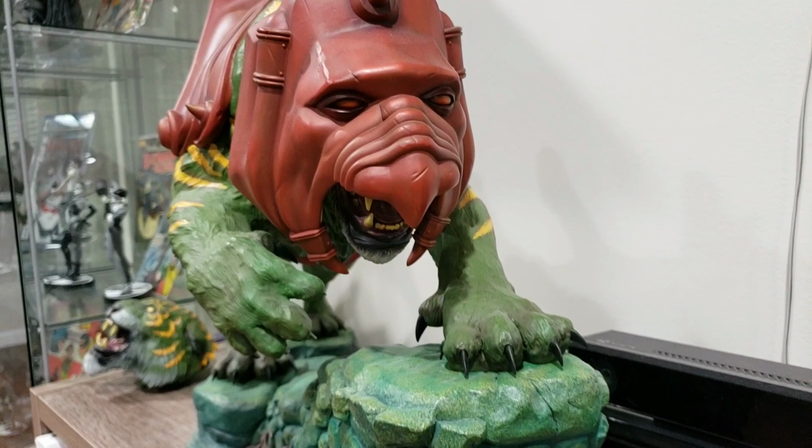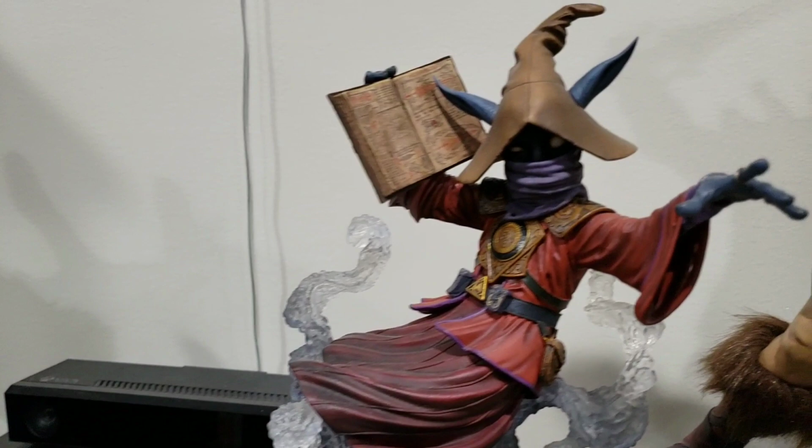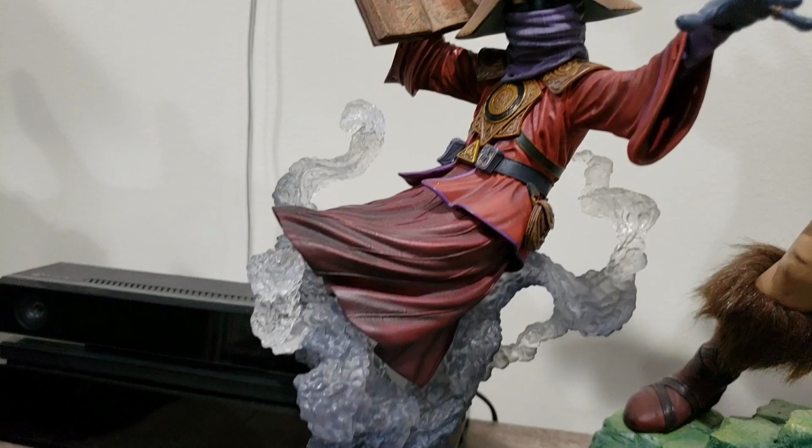And I'll tell you, I'm not going to lie, the Orko is really cool too, if you're a He-Man guy. Very detailed. I love the way the smoke is all coming up and giving him that floating effect. Looks great. And then He-Man has furry underwear, so I don't know. Check out some of my trades.